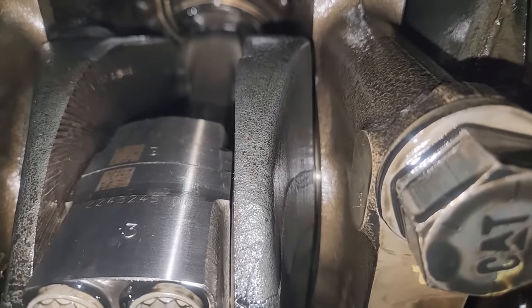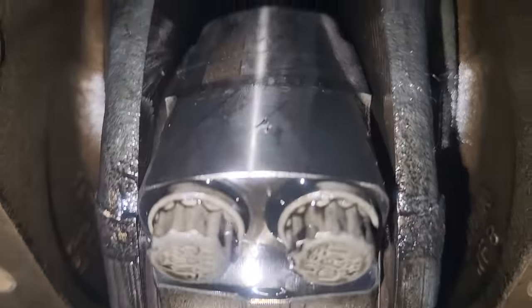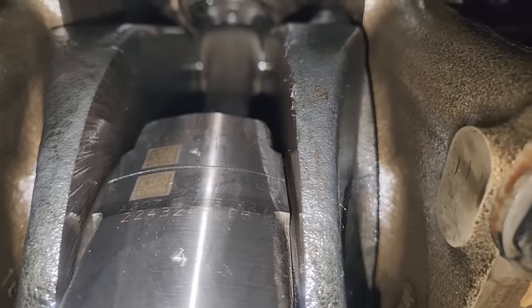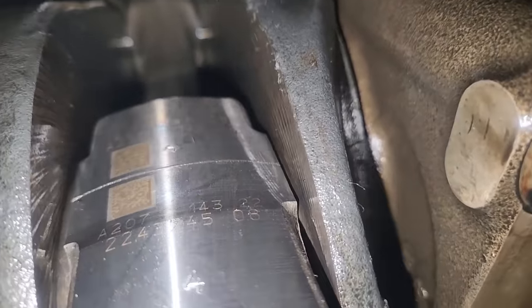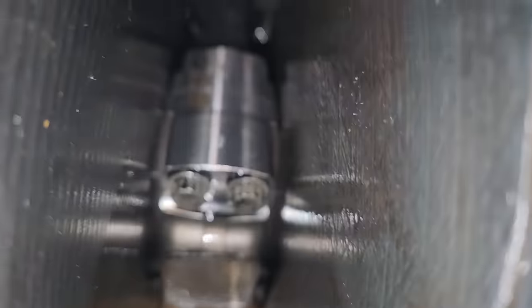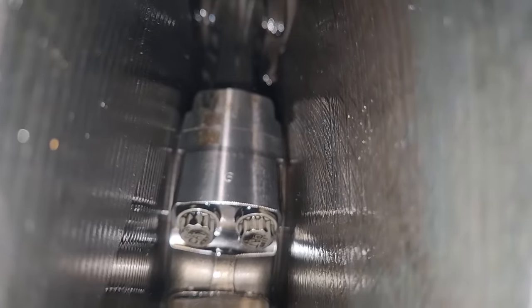Look at the stamping on these rod caps and the rod itself. See where the 4 and 4 is? Very suspect, because that does not look like that was hand stamped. That looks like that was machine stamped. And it seems weird. The rods do not come from Cat like that. Now look at the main bearings. This is going to drive you nuts.